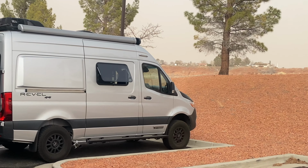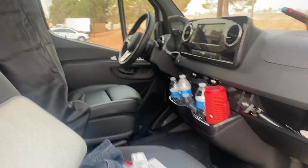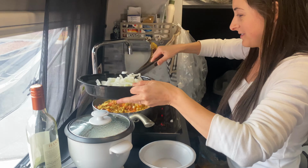We're parked outside of the Courtyard Marriott right now and Amanda is making chicken tikka masala inside of the van. Smells good, but damn.